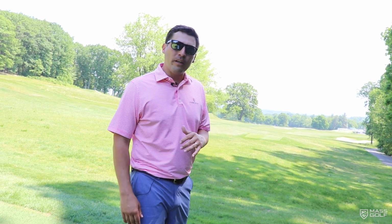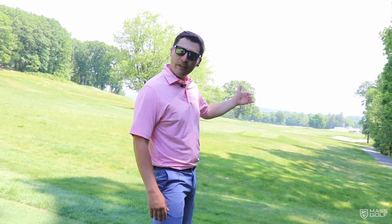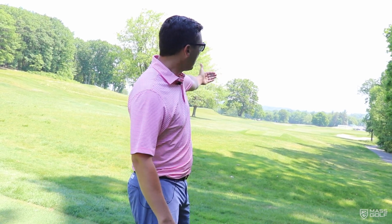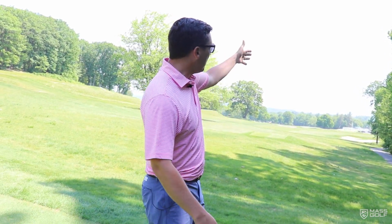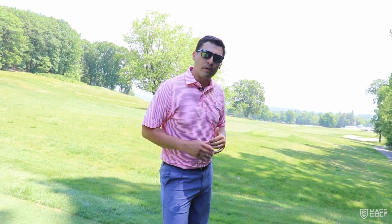All right, so the next hole we're going to talk about here is the 9th hole at Oak Hill. It's a short par 4, dogleg right. You can see there's a bunker short and then a bunker off to the left. The way this hole's set, I'm imagining a lot of the guys are going to blow it over the bunker, leaving themselves a really short wedge into this green, which is where the real interesting part of the hole lies.